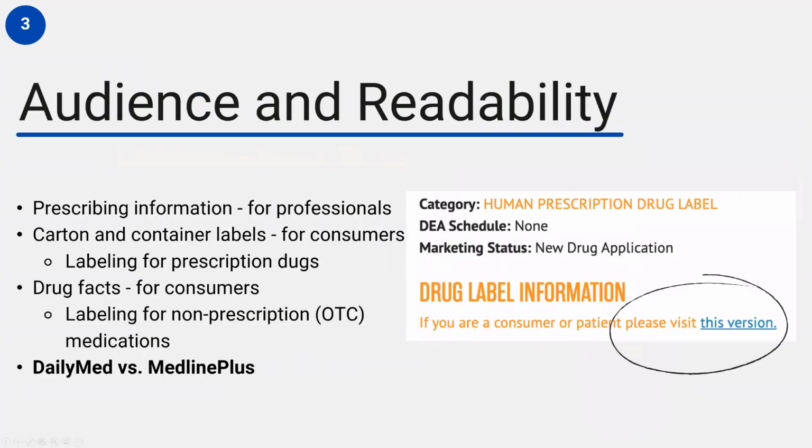So who is this database for? There are aspects of it that make it usable both for consumers and professionals, but in general, it's a little bit more helpful for professionals. The prescribing information includes specific dosing information, indications for use, how to prepare and administer a drug. So it's very scientific and technical language that is not helpful for most consumers. Carton and container labels and drug facts are more consumer friendly. I'll show you all some examples of those in the next slides.